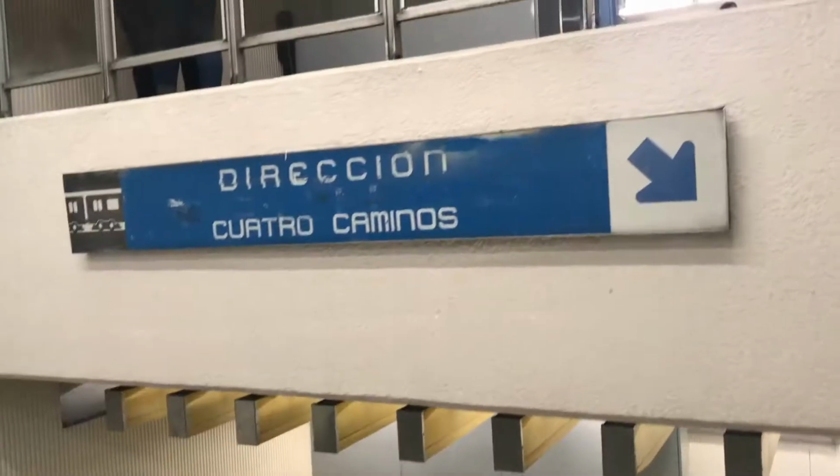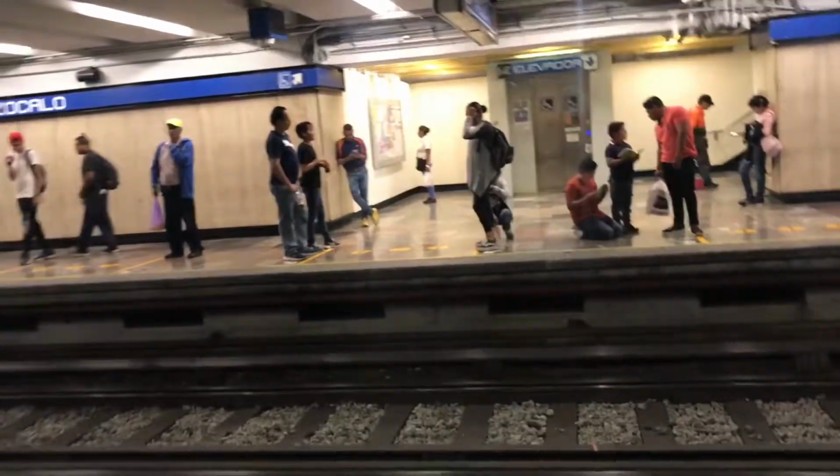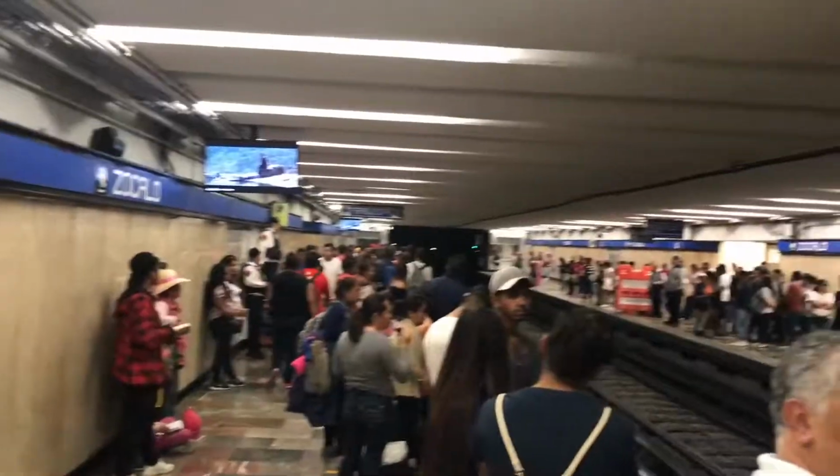All right, so once you figure out which direction you're going to be going, walk to that station. So this one right here, Cuatro Caminos, was the last station in the direction that I was going to be going. So I went ahead and walked down there, and I just walk right straight down, and this is what the station looks like at Zocalo.